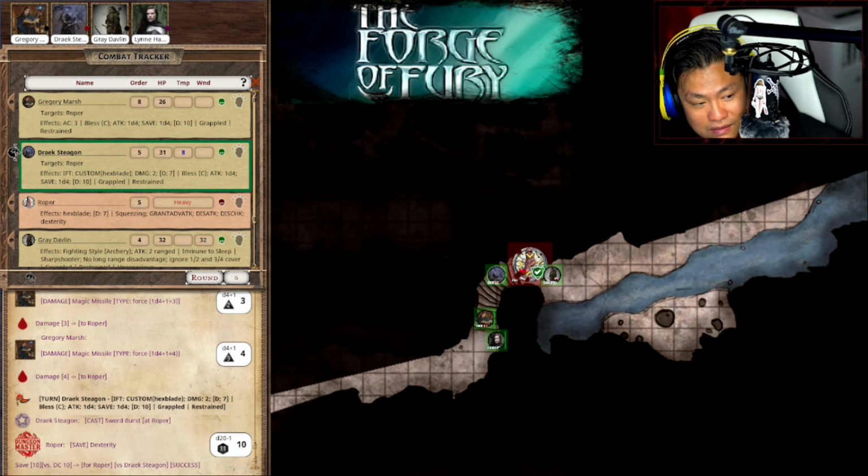And why is my save only a 10? I don't know, you tell me. It should be higher for warlocks. I thought it was 8 plus your proficiency plus your modifier. Does the Sword Burst spell specifically say DC 10 or anything like that? No, it just says you create a momentary circle of spectral blades that sweep around you. All other creatures within 5 feet of you must succeed on a Dexterity saving throw or take 1d6 force damage. I have no idea why it's saying DC 10. I gotta see what my spellcasting DC is, because it should be higher than that.